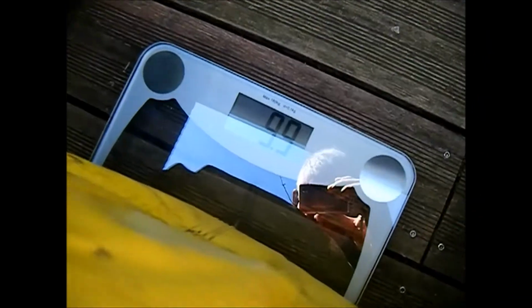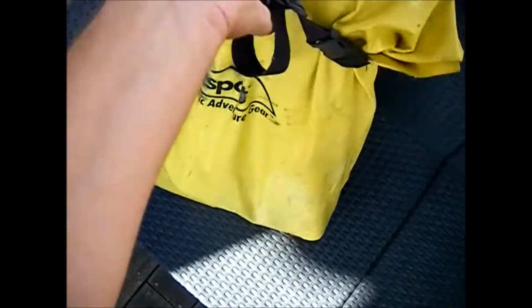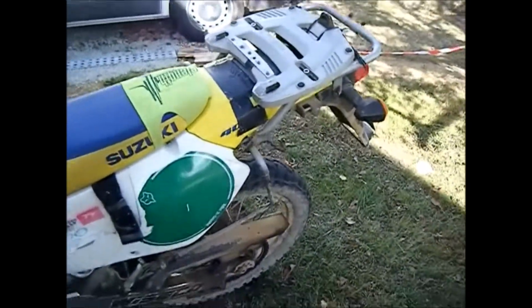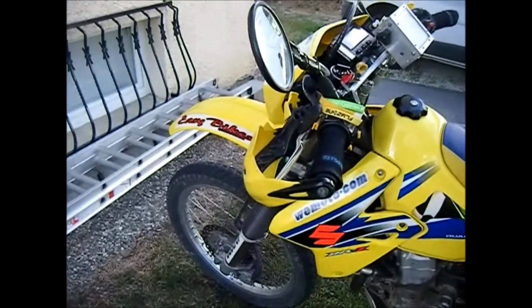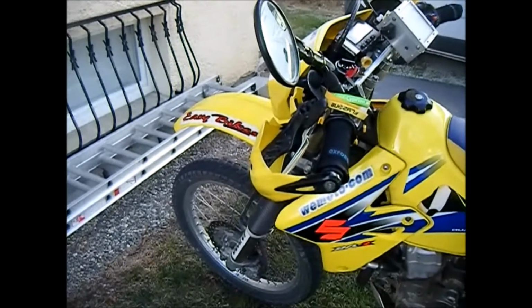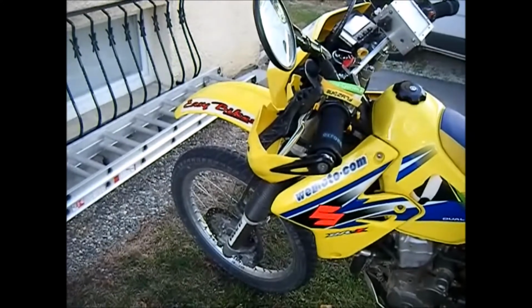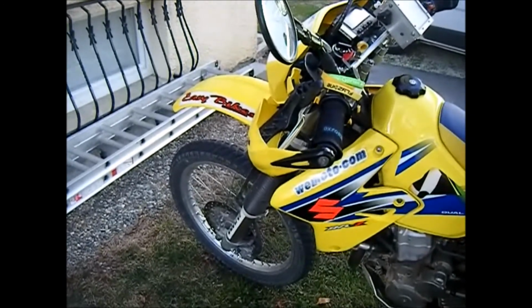Comes out at 9.9. So add that lot up, somewhere in the region of 20 kilos, all being carried way back on the bike. So that is definitely going to affect your steering. There are different ways of compensating for that, but this is not a tech blog, this is just what's in the bags, so we'll concentrate on that another day.